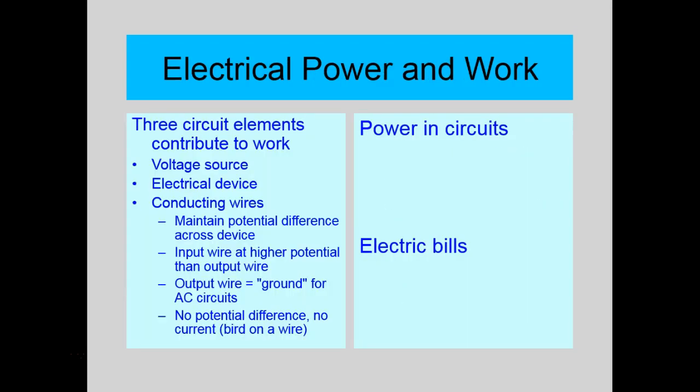Now, electric power and electrical work. This is the next subtopic in your text on page 152. There are 3 circuit elements that contribute to work. This was in your lab. Sorry we didn't get this far, so you didn't know it. But you knew it.